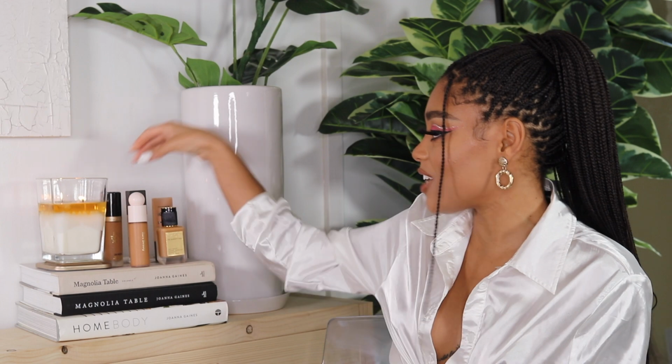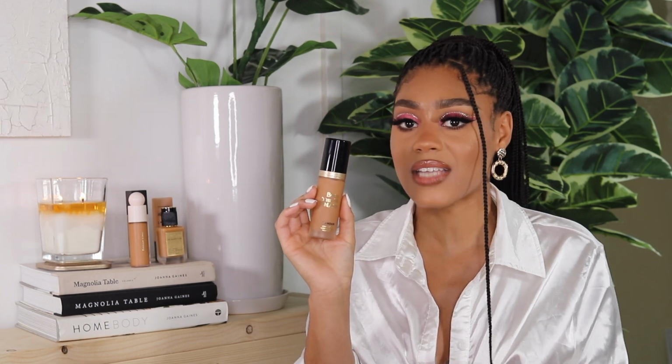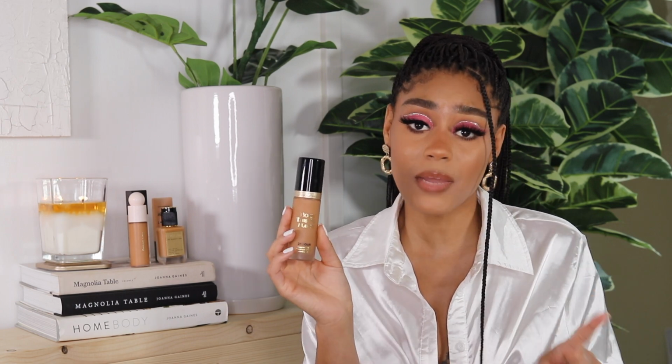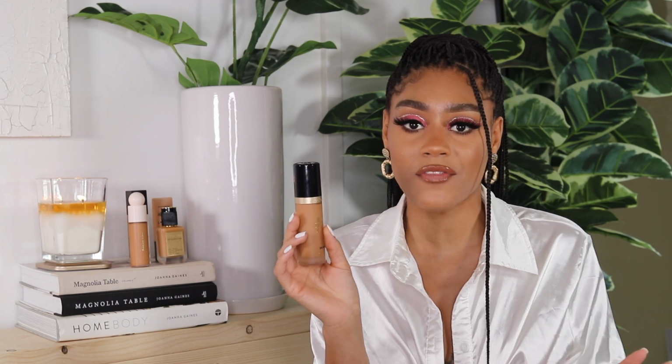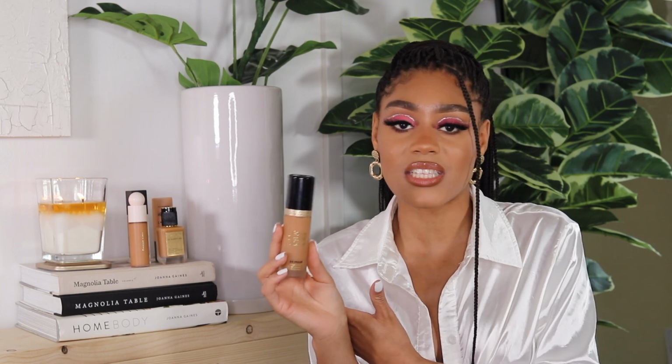Moving right along to my #1 foundation, which is my Too Faced Born This Way Matte 24-hour undetectable super Longwear foundation. I feel like these foundation names are so long, but yeah, I love this foundation. It controls oils and it has a 24-hour hold. Medium coverage made for all skin types, comes in 35 shades and it is $40. I love this foundation mainly because it's $40, which is not really expensive compared to the rest of the foundations that I do have up here.